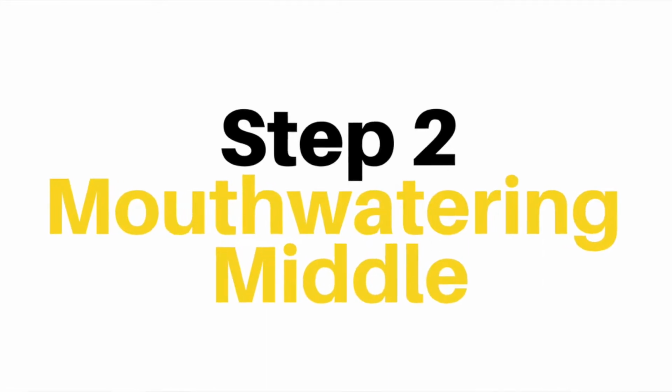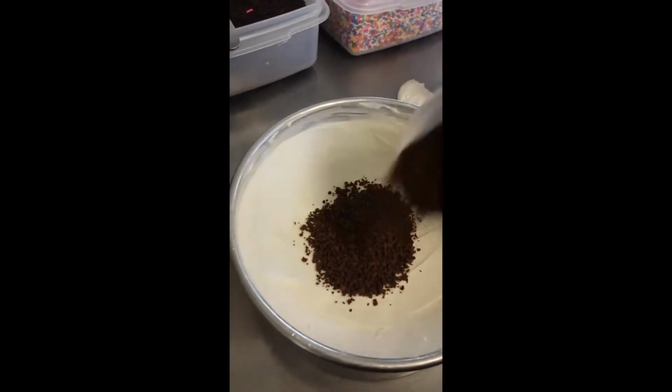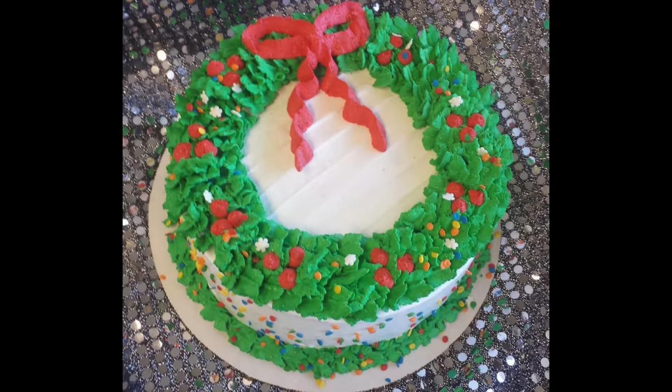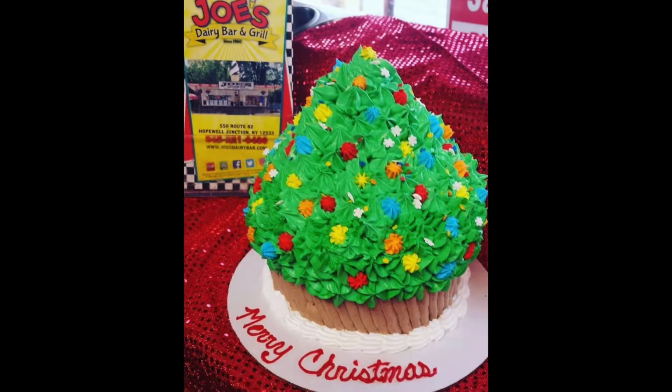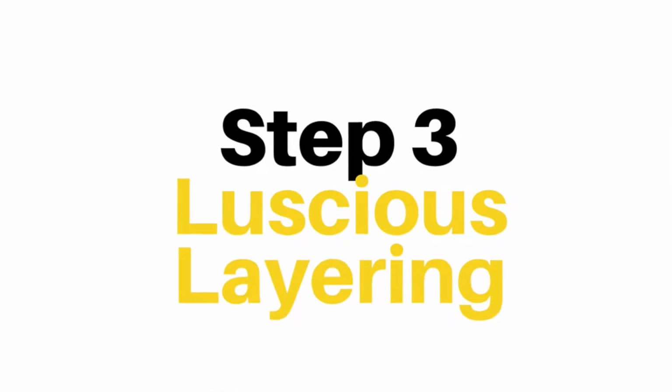Step 2, mouth-watering middle. Yeah, sure, ice cream cake. Chocolate cake crunch goes in the middle, right? Granted, it is one of the most common and popular choices, but it's not the only option available to you. Not at Joe's Dairy Bar and Grill, anyway. There may be an upcharge for certain cake middles, or things such as chocolate or vanilla pudding, or cannoli cream. But the bottom line is that, more or less, your only limit at Joe's Dairy Bar and Grill would be your imagination.